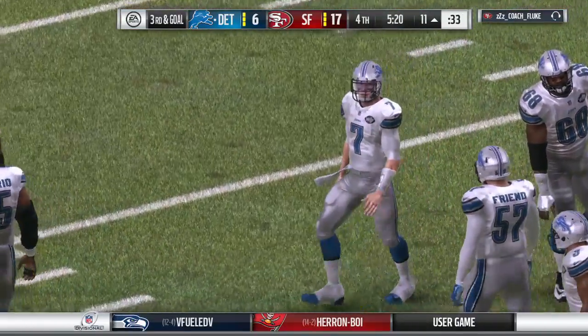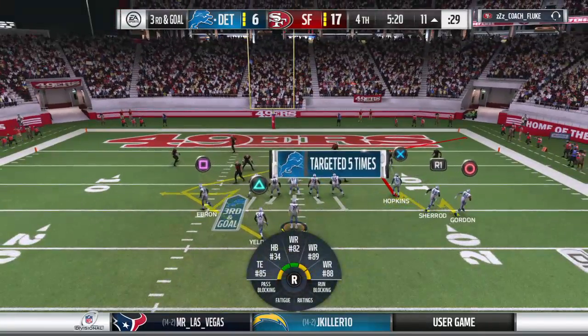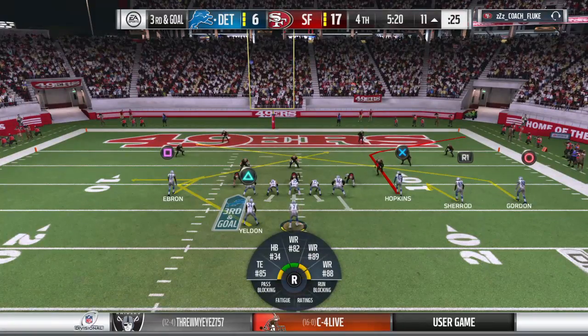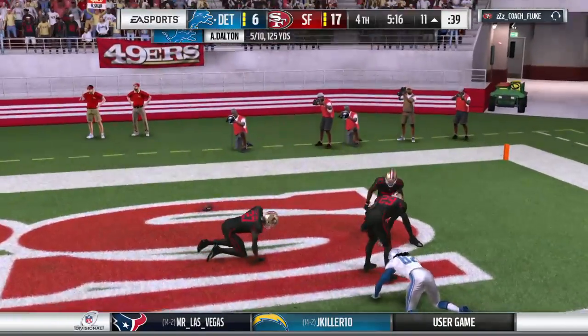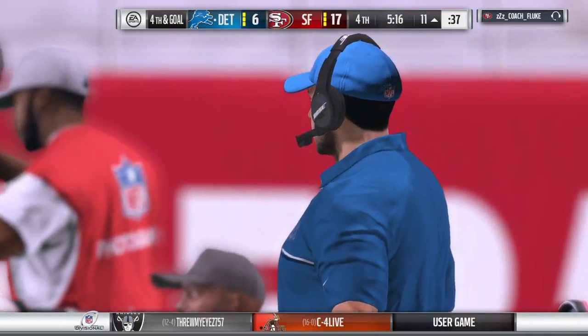They're playing a whack zone. They've got to have 6 here. It's 3rd and goal. 3rd down from the gun. Dalton. He dropped it. Couldn't hang on in the end zone. So no 6 points, incomplete.